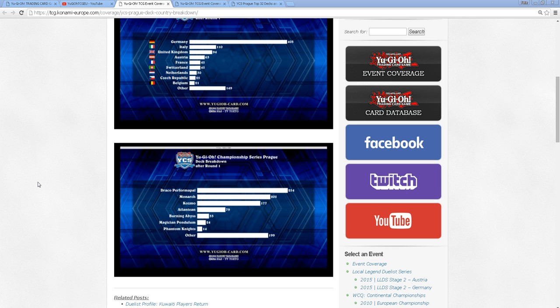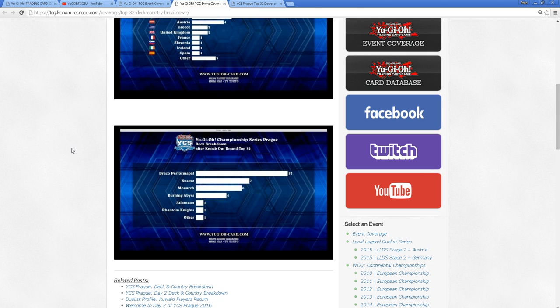Let's get into the most interesting part of the event, which is the top 32 breakdown. And I have it right here. It is 12 Perform Pal, 7 Cosmo, 6 Monarch, 4 Burning Abyss, 1 Atlantean, 1 Phantom Knight, and 1 other deck. I did some research, and that other deck was a Magical Royal Library FTK deck. And that's terrifying. I hope that we don't find out that deck list soon. Otherwise, the duel network is going to be all Library FTK.